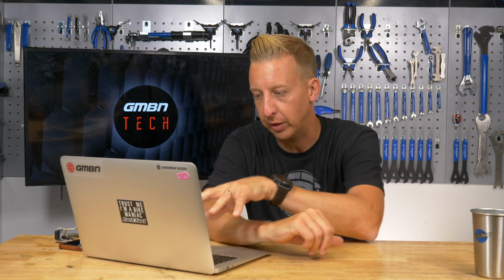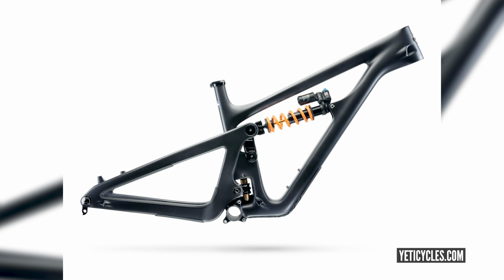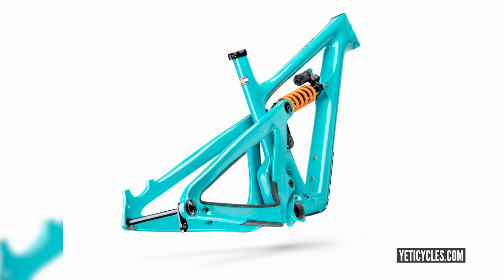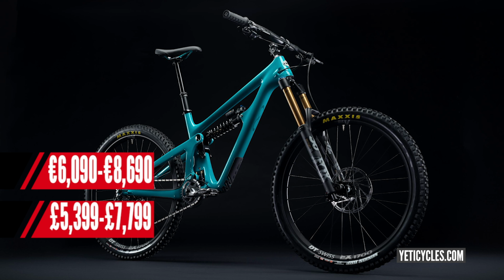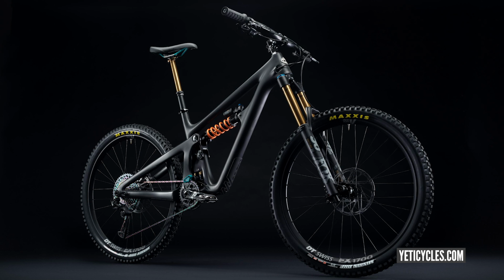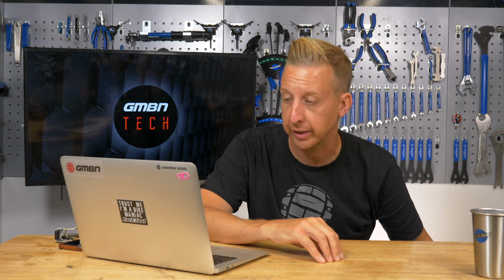Now there are various different options available on pricing, so I've got on my screen here some euro pricing and some pound sterling. So in euros, the frame costs 4,190 euros. Of course it's a Yeti, it's a super bike, so you know it's going to be expensive. And the builds go from 6,090 euros all the way up to 8,690 euros. Expensive, but it's not breaking the 10 grand barrier, which a lot of other bikes currently are.